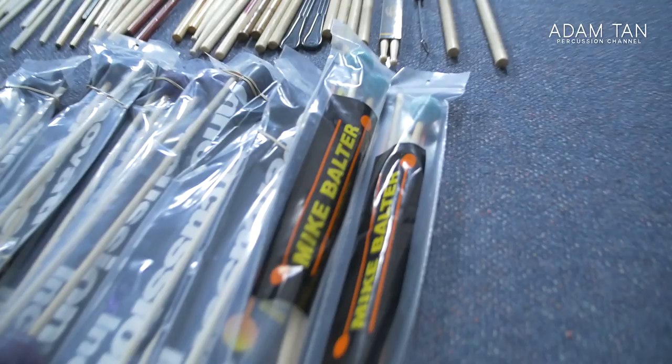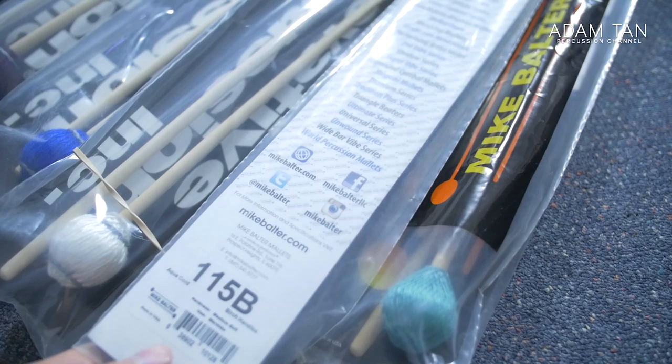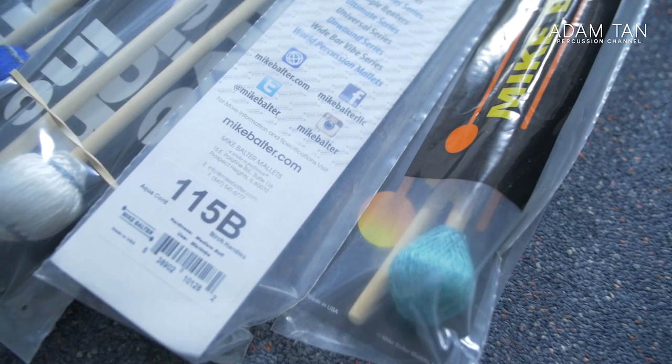Now these mallets actually are very special because they represent my first ever competition. In 2018, you might remember, I took a competition called the Australian Marimba Competition, and unfortunately I didn't win, of course. But I did receive an award. It was called the Encouragement Award, which is basically like a side prize. And the side prize was these two mallets, the Mike Bolter 115Bs.